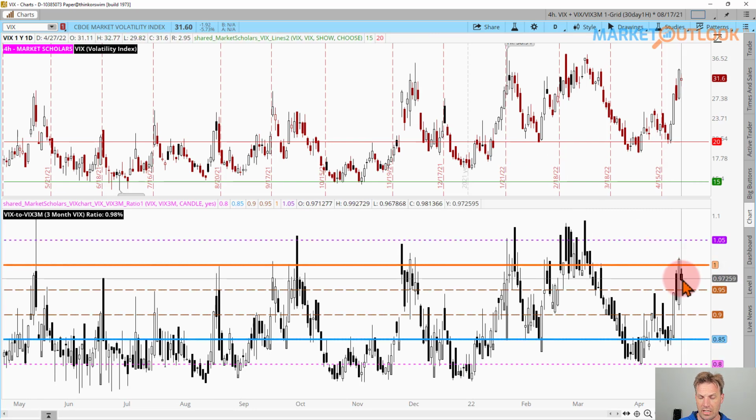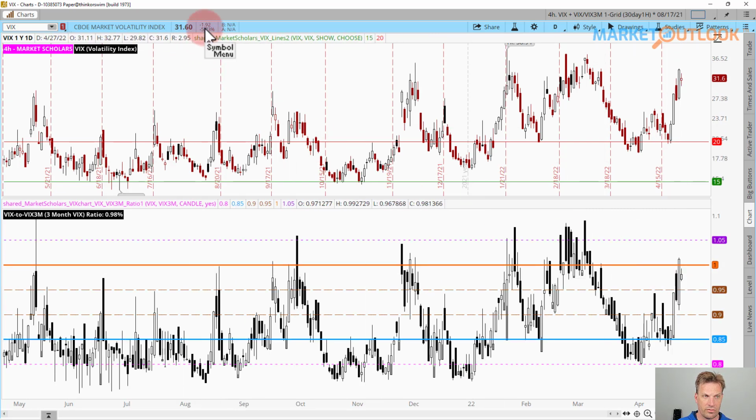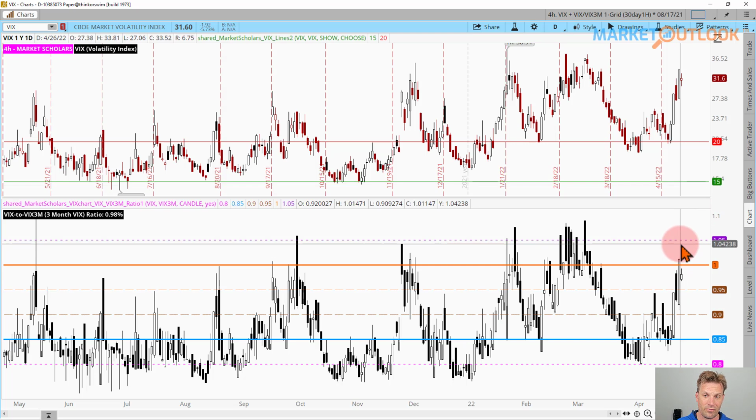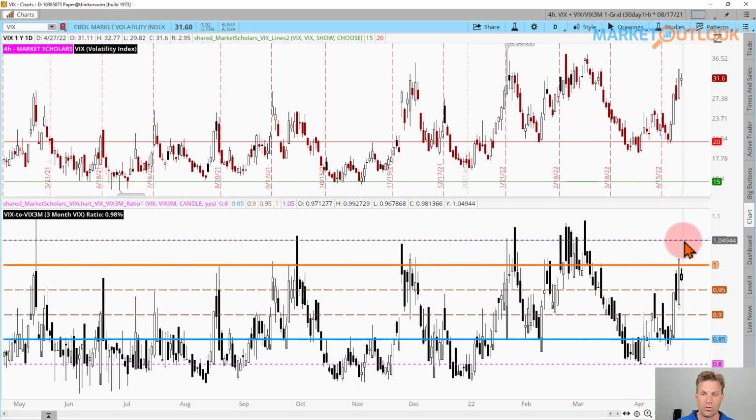It came right back down below it today. So the VIX was actually down quite a bit today. So it's still not at levels. It's not even to 105. Getting to 105% is typical of just a normal intermediate pullback, which this has gone beyond.